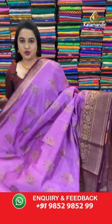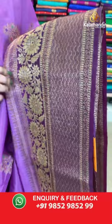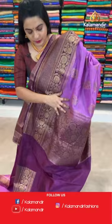Wow, the beautiful dark lavender and wine color combination. Very, very classic one. And all over the body, you can see beautiful floral motifs in golden saree and threadwork. And the border, contrast zigzag weave, circle weave and floral weave, and golden antique saree. That's the pallu, contrast pallu, the floral jal and golden saree, and paired up with contrast plain blouse along with the border.